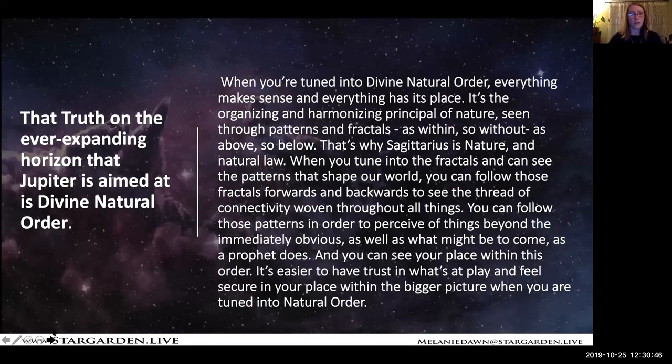That truth on the ever-expanding horizon that Jupiter is aimed at is divine natural order. When you're tuned into divine natural order, everything makes sense and everything has its place. It's the organizing and harmonizing principle of nature, seen through patterns and fractals, as within, so without, as above, so below. And that's why Sagittarius is nature and natural law.